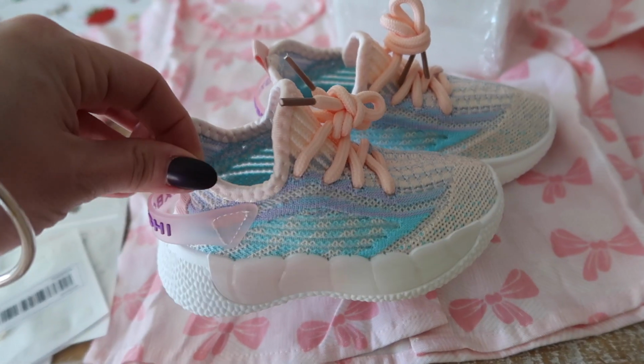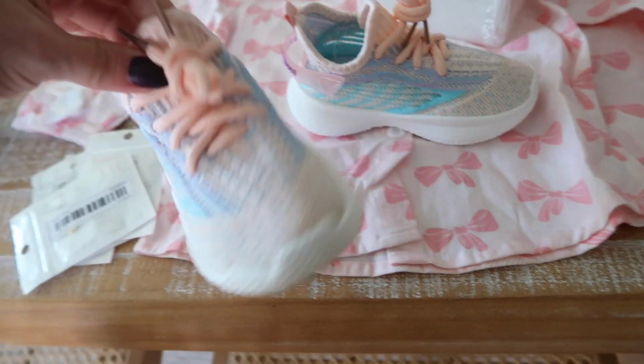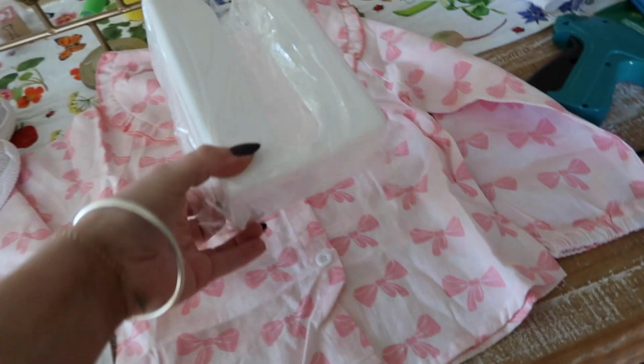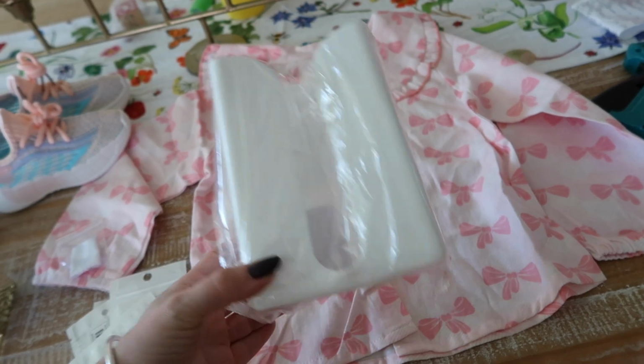These toddler shoes are screaming Adidas to me. They were $13. The colors are so adorable for a little girl. I'm just so excited to see her wear these. And then this I'm gonna return. It's supposed to be for trash bags, but I just don't think we're gonna use it.